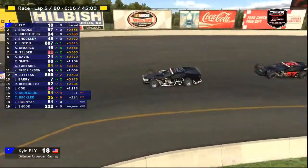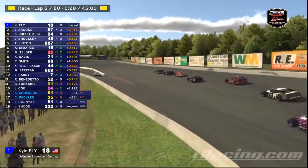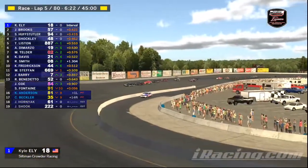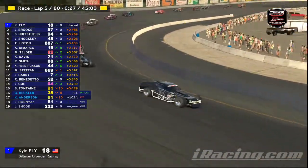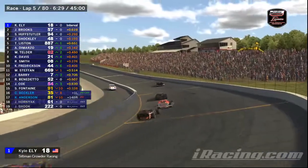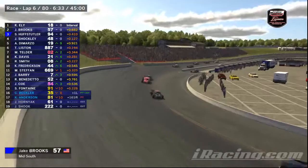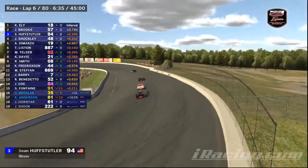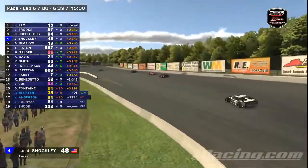It looks like Fontaine is back out again. We're going single file now because it was too short of a green flag period between these yellows. There once again, Kyle Eli has a jump on Jake Brooks. It looks like Jake and Huffstutler are paying attention this time. It is the 48 of Shockley right behind the 94.